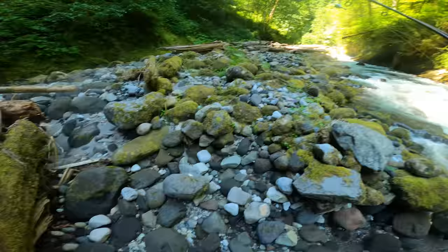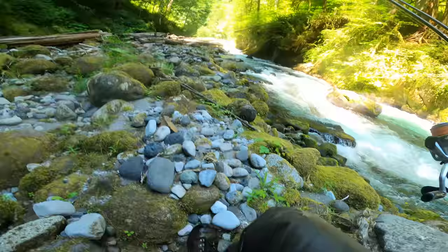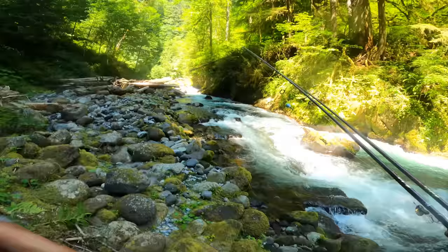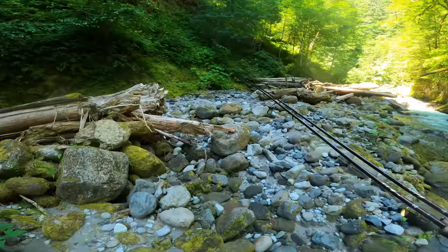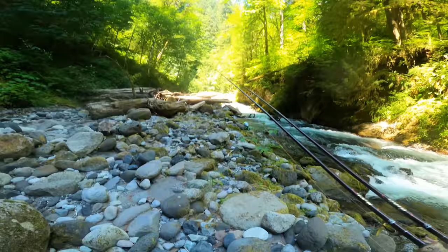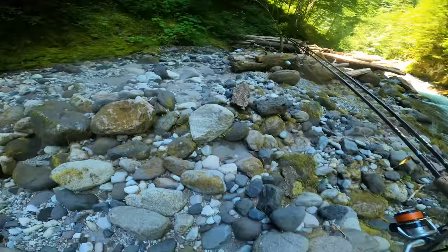And honestly, once again, now that I saw that little brook trout that we just hooked into with the spinner, I'm guessing a lot of those rainbows and those cutthroat that live in the bottom ends of this river system aren't gonna be able to make it this far up over that waterfall. Those brook trout will live up here their whole lives. That's why they're a little bit smaller at times.